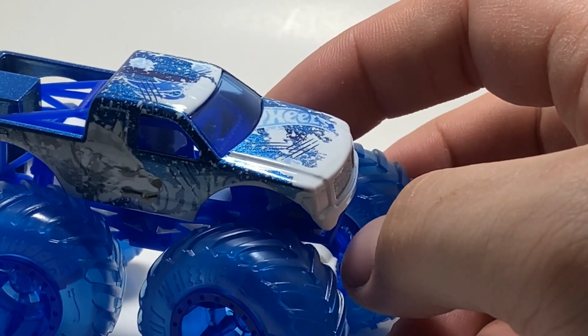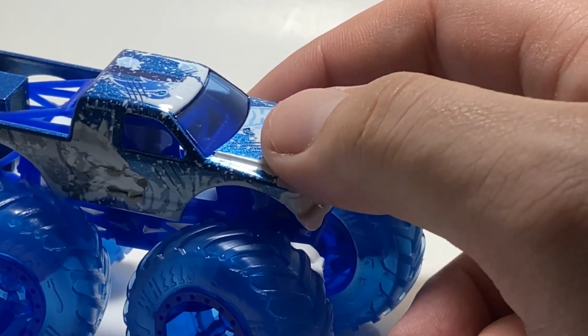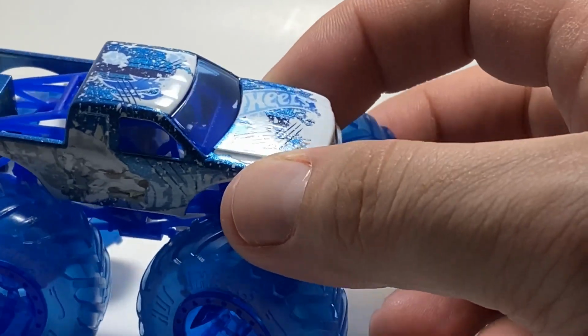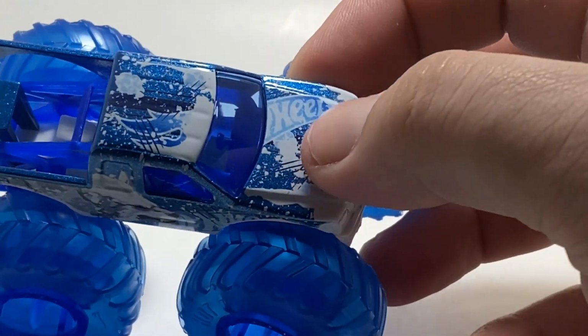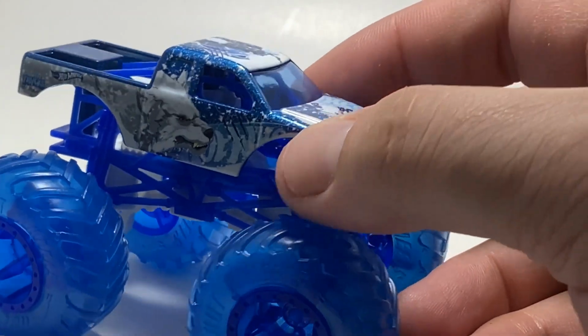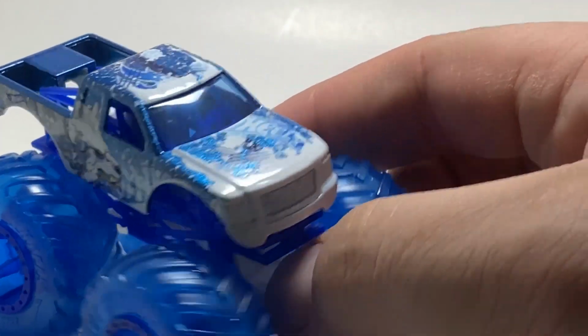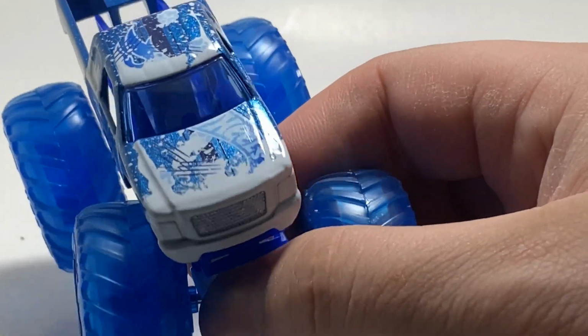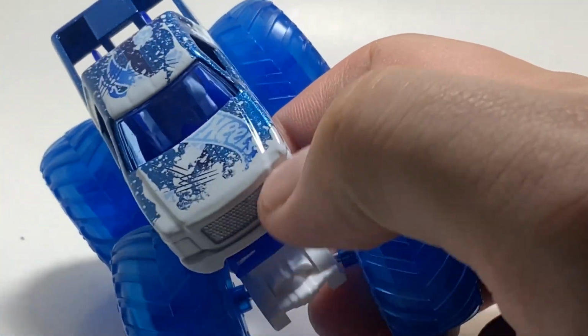So very interesting there. And this truck, this paint job, if you remember the Bone Shaker truck from last year, it has that blue paint, and that looks amazing. However, there's just not enough of it. I really like that blue kind of metallic paint. If you guys can see it here in the light, how it shines, that looks amazing, all back here and everything.